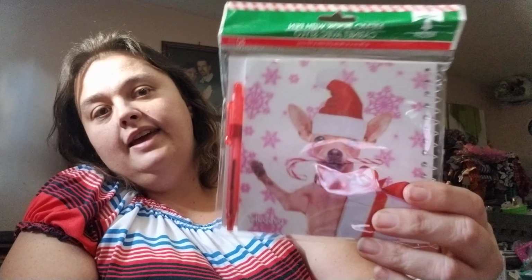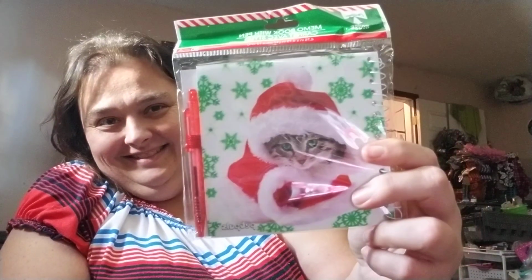Look how cute this is. They had this little doggy one. And then they had this one. Look at the kitty. Look how cute that kitty is. So yeah, these are the only two I've seen.